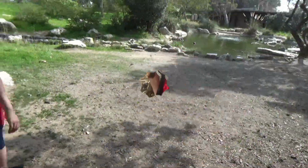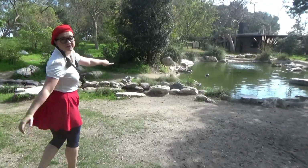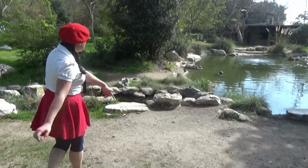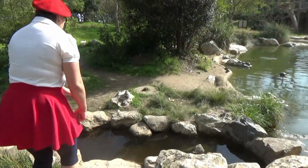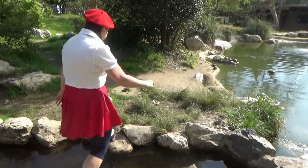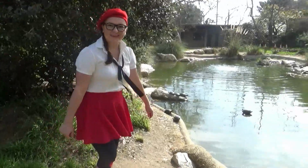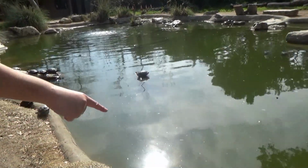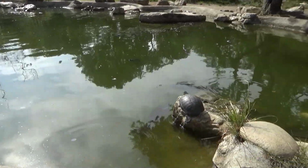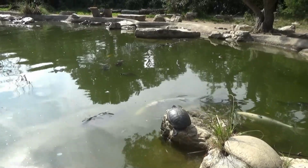Gotcha. Now, we're gonna cross, but you make sure that you have your guardian or adult's help. It's pretty dangerous, okay? You don't wanna fall in here. Man, look at all the turtles and the koi fish. Look how big they are. Gigantic. Man. Look at that turtle over there.